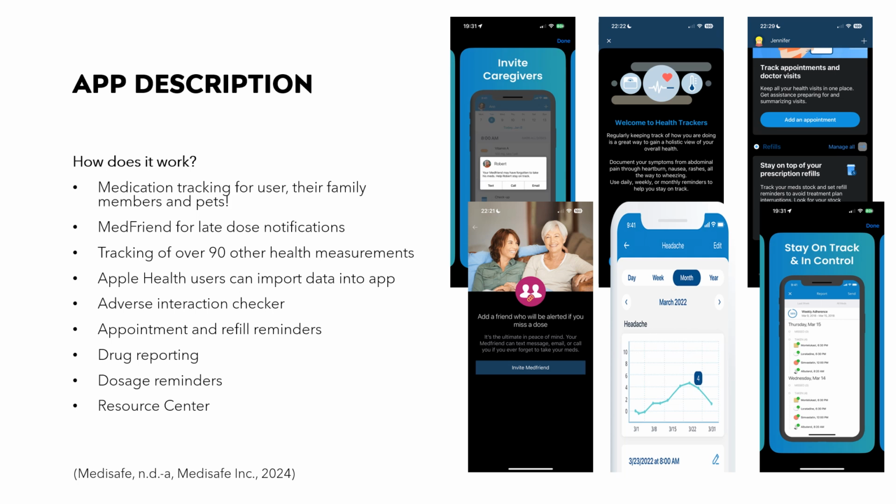The app also allows for the tracking of over 90 other measurements such as weight, glucose, cholesterol, blood pressure, and SpO2. The app will also notify the user if two or more medications may interact adversely. This is especially helpful when more than one provider is prescribing medications. Managing medications from multiple providers can be difficult, and at times, patients may not remember to alert one provider when changes are made by another provider. This safety feature alerts the user to contact their providers with these potential interactions.